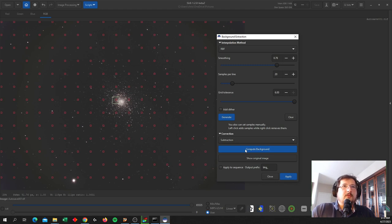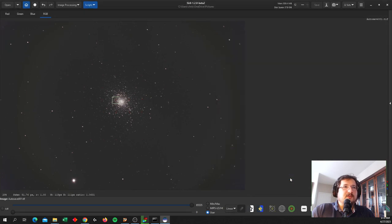Here I'm playing with my smoothing parameters. So how much of the image do I want to smooth in the background? And I'm still working out the types of images and where the sampling per line works best.